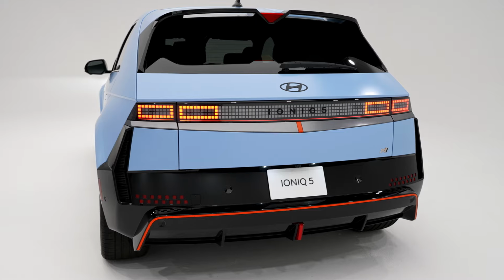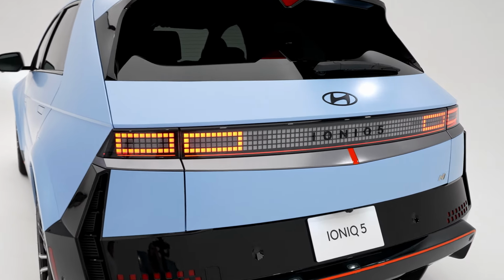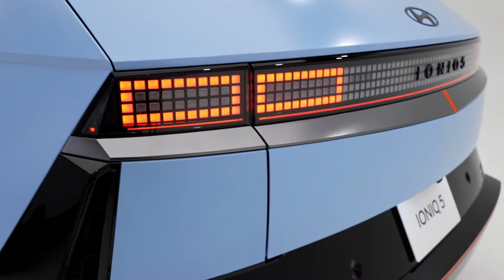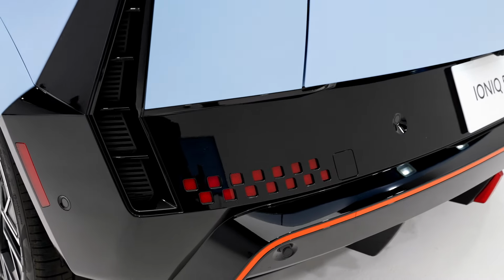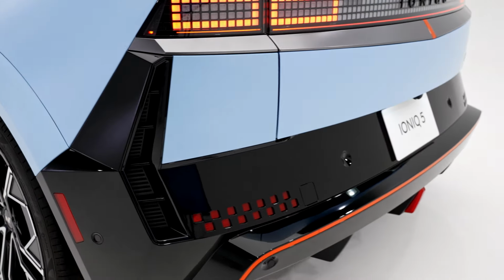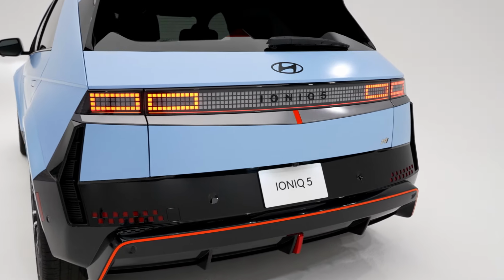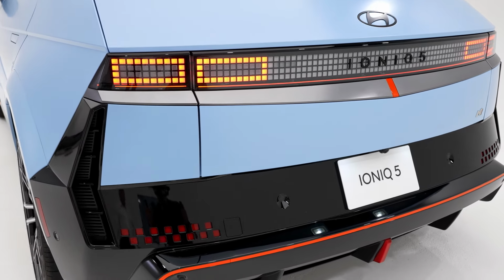Now, one thing, Brian, that I love that's carried over from the standard IONIQ 5 is the parametric pixel pattern in the brake lights. Now, you'll also see a pixel design in the rear bumper, but for the 5N, it's a checkered flag pattern, paying tribute to its racing-inspired design. You'll also notice a luminous orange strip that runs along the bottom all around the vehicle with vertical accents in the front and back. Well, Jesse, you know I'm all about that checkered flag, and these give it a very racy look, similar to our TCR race cars.